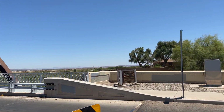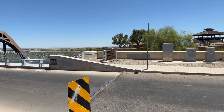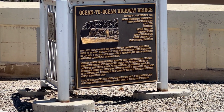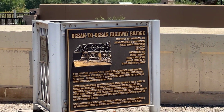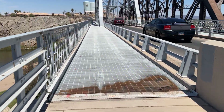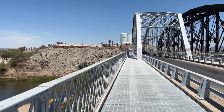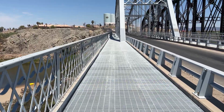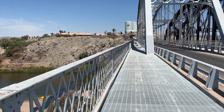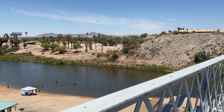Ocean to Ocean Highway Bridge. See, I don't mind the heat. It's 103 right now, but I don't really feel it. It would be nice to go down there and swim. I gotta admit.